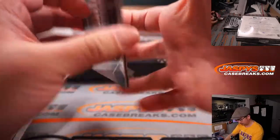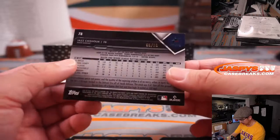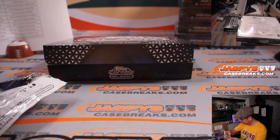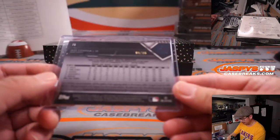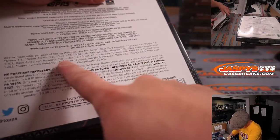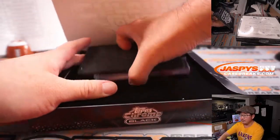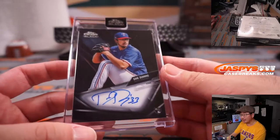Andrew Vaughn, Glaber Day, and a Jazz Chisholm. Looks like a magenta, 9 out of 10. That's pretty sharp. That'll be for Jamie and the Miami Marlins. Yeah, magenta. All right, next auto is for the Rangers, Dane Dunning. Rookie auto for Texas. That's going to be for Martin.